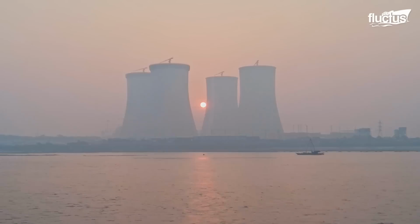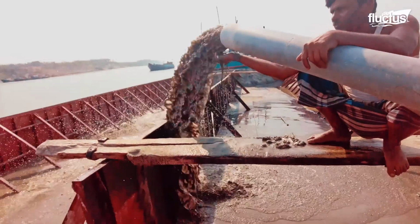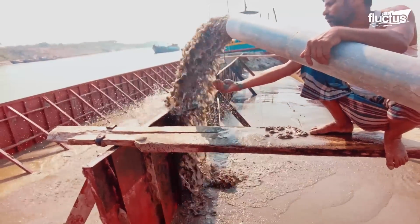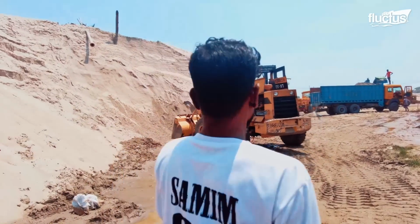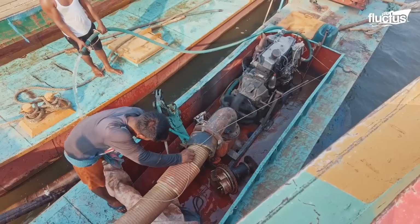As dawn breaks over Bangladesh, a skilled crew prepares to extract and unload tons of river sand from their large hopper barge. A challenging task that sand traders like Shamim have performed for generations with precision.